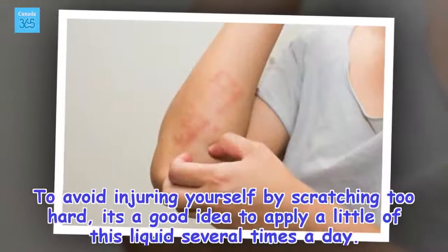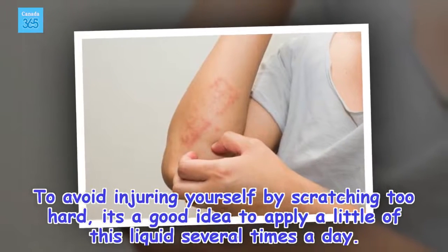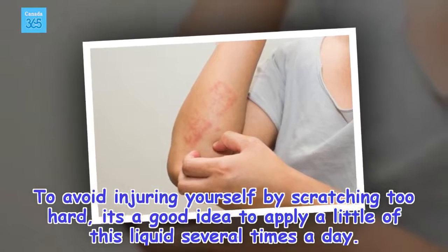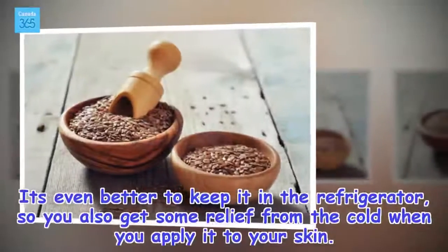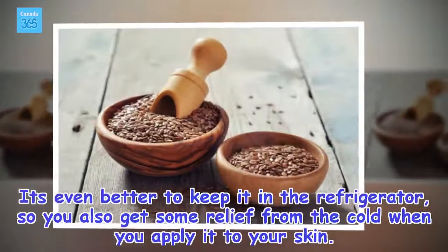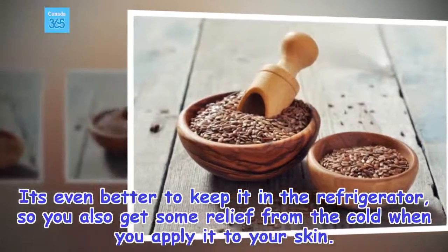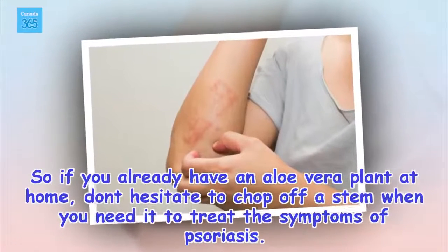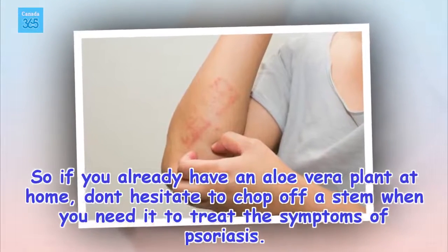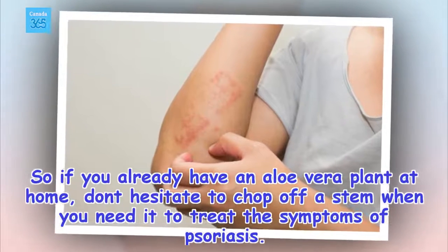To avoid injuring yourself by scratching too hard, it's a good idea to apply a little of this liquid several times a day. It's even better to keep it in the refrigerator, so you also get some relief from the cold when you apply it to your skin. So if you already have an aloe vera plant at home, don't hesitate to chop off a stem when you need it to treat the symptoms of psoriasis.